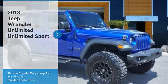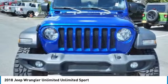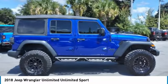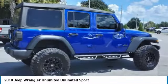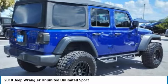Drive the 2018 Jeep Wrangler Unlimited. The Jeep Wrangler Unlimited is an on and off road capable vehicle that was made for you to enjoy. Stylish, rugged, and comfortable, all traits of the Wrangler that let you decide where you want to go and how you want to get there.